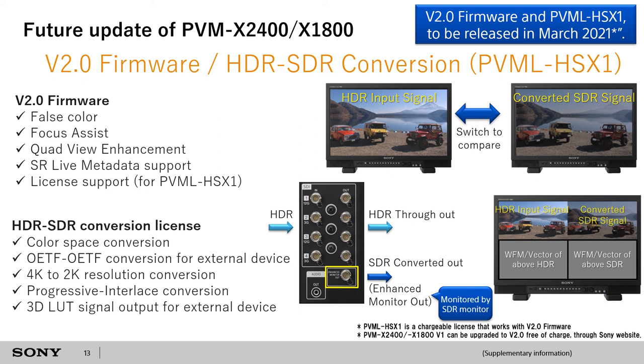Next, we also have the optional HDR to SDR conversion license PVML-HSX1. With this license, the PVM-X will support HDR to SDR conversion in a live production environment. The HDR license main features include the following: color space conversion from BT.2020 to BT.709, OETF to OETF conversion for external devices, 4K to 2K resolution conversion, progressive to interlaced conversion, and 3D lookup table signal output for external device.